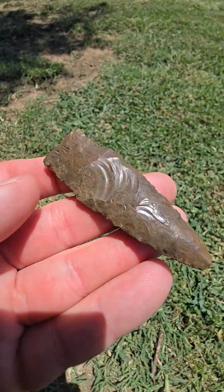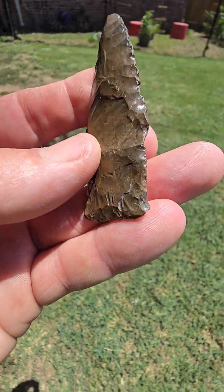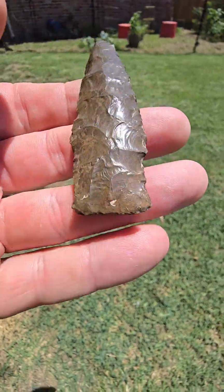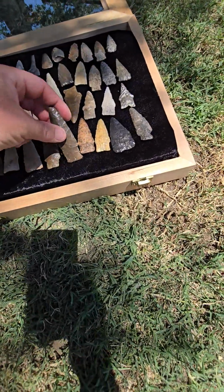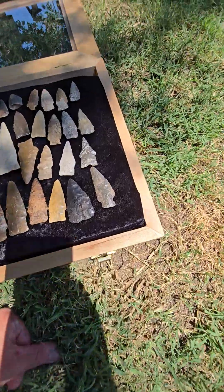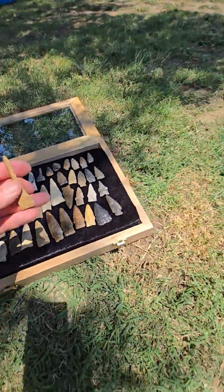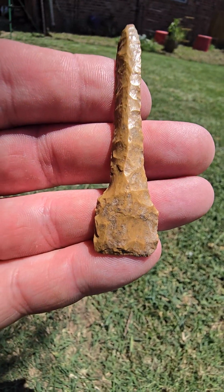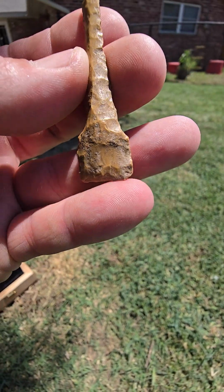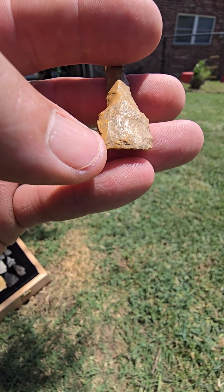Not sure if this is actually a Scotty or if it's maybe an Alberta. It's got a pretty long base on it. I mean, I am pretty certain that's a Scottsbluff drill. Same collateral flaking at the bottom. Little flea bites up from the base.